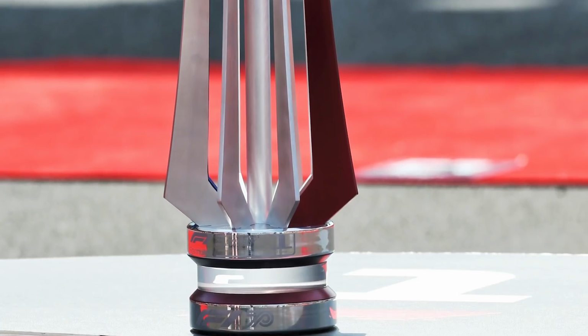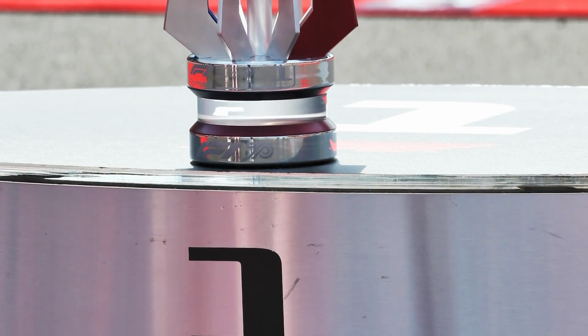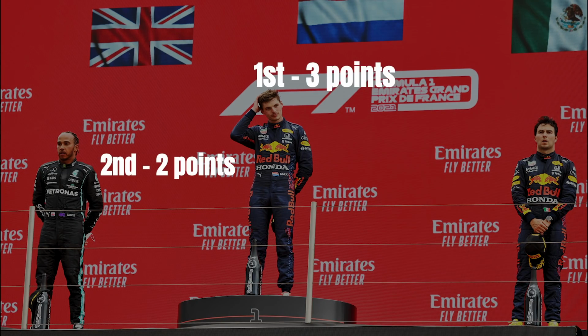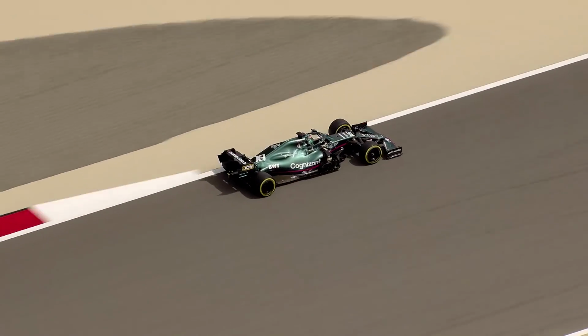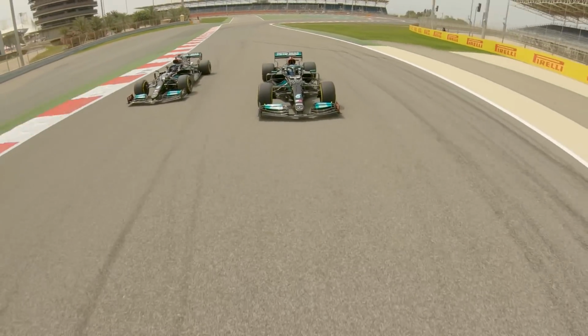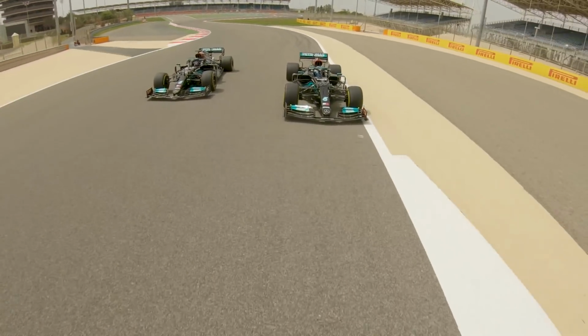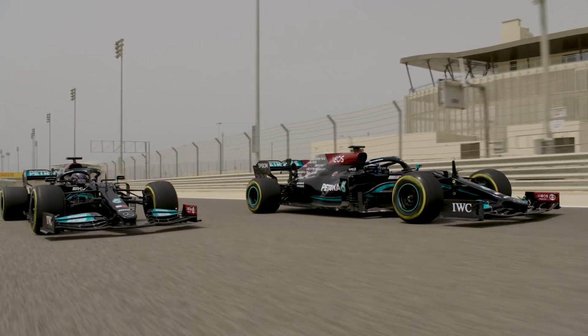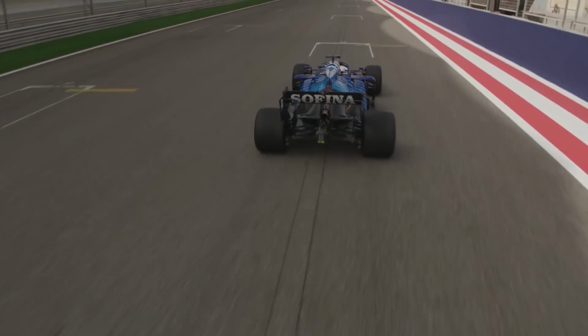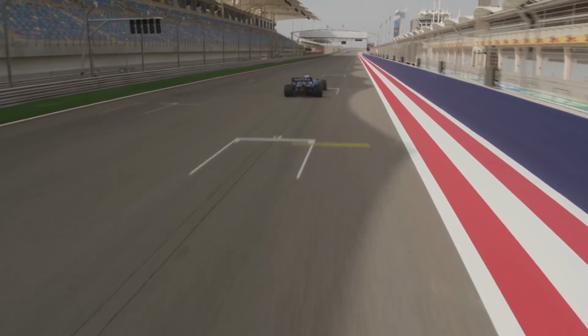The top 3 finishers will be awarded both Drivers' and Constructors' Championship points. The winner will get 3 points, second place will get 2, and third place 1. F1 wanted to award points even further down the order to ensure the race did not become a procession, with drivers holding position to avoid compromising their Sunday chances. But there was a legitimate concern of taking too much emphasis away from Sunday's Grand Prix by making Saturday so valuable.